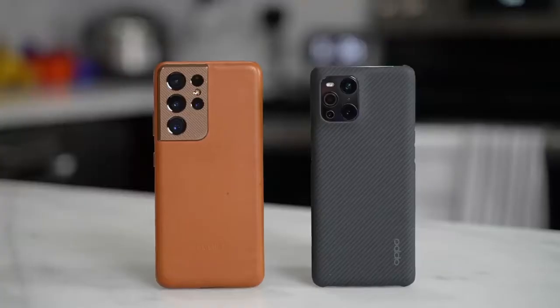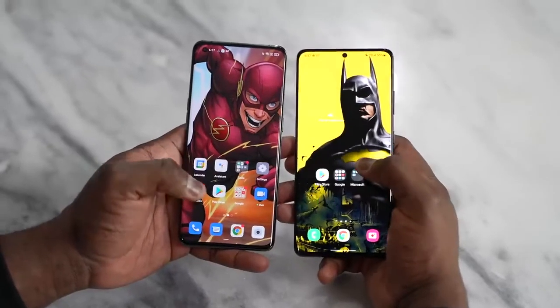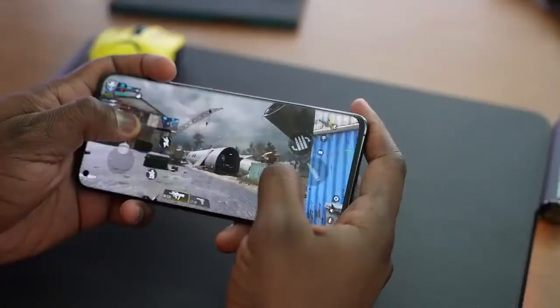When it comes to audio, they both have stereo speakers, which is nice, but the Galaxy S21 Ultra does come with Dolby Atmos, so I do like that addition. Now, back to the displays, 6.7 inches for both devices. You do have punch holes for both. On the Galaxy S21 Ultra it's in the center, while on the Oppo Find X3 Pro it's towards your left-hand side. Both displays offer a 120 Hz refresh rate, which is, of course, adaptive. So you do have that feature on both devices. Remember, Oppo did have 120 Hz last year, but not adaptive.